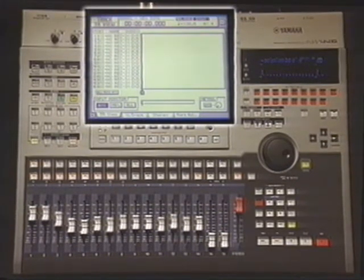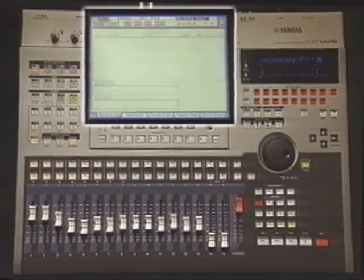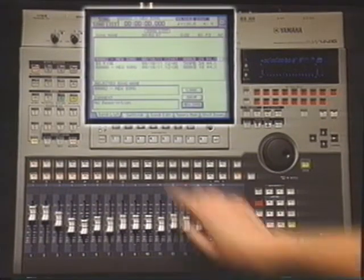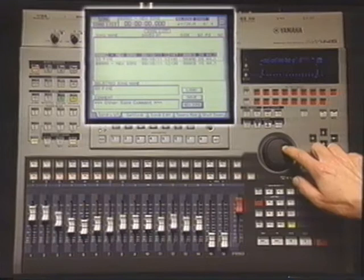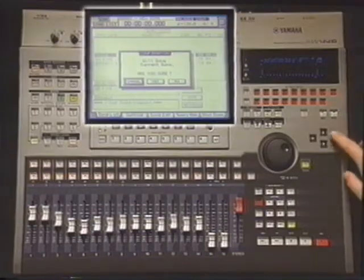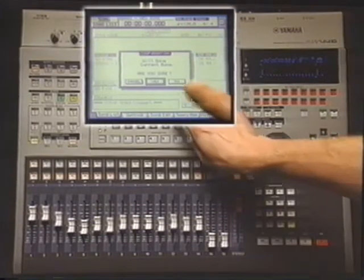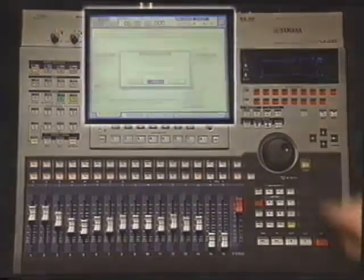If you would like to follow along, load the demo song So Fine. To do this, press Song, F1, then use the data dial to select So Fine. Move the cursor to Load and press Enter. When the Will Save Current Song dialog box comes up, move the cursor to Yes or No and press Enter to begin loading.